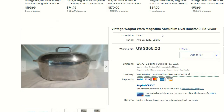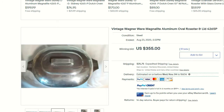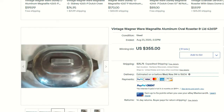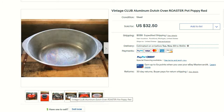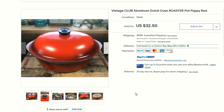Wagnerware aluminum oval roaster pan. A lot of times you can find these at estate sales. This sold for $355 and had 19 bids. Here is a club aluminum Dutch oven roaster. That sold for $32.50.